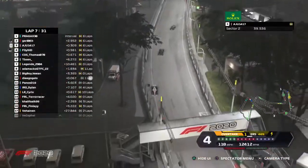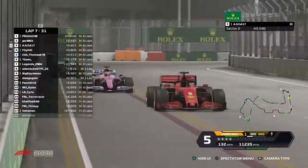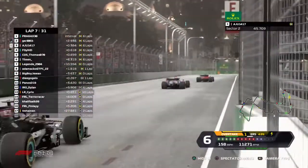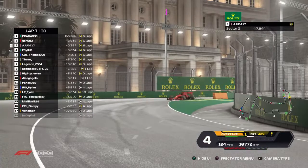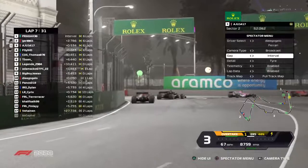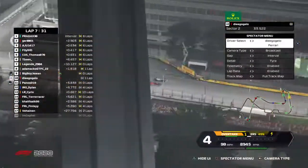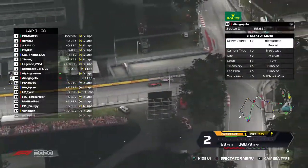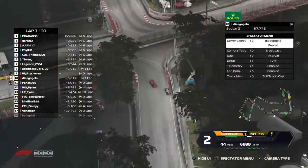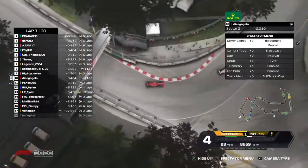Jerry there is now under threat by the Racing Point. Is it you? After Diego's pit stop, he's actually catching up Big Boy June, so he's gained a lot of time. He's actually made a move there and technically took that lead, but I think he thought it was a bit too dangerous, a bit too aggressive there, and gives the position back.